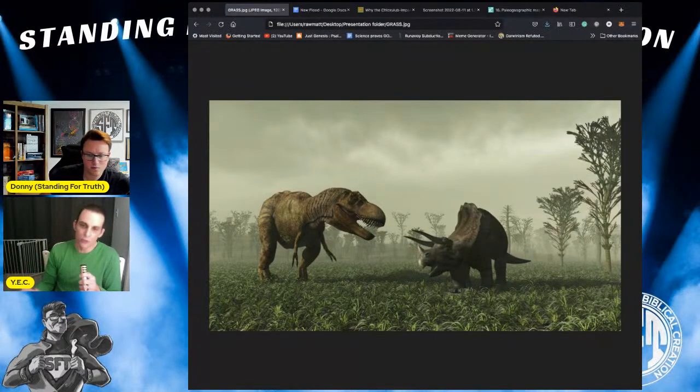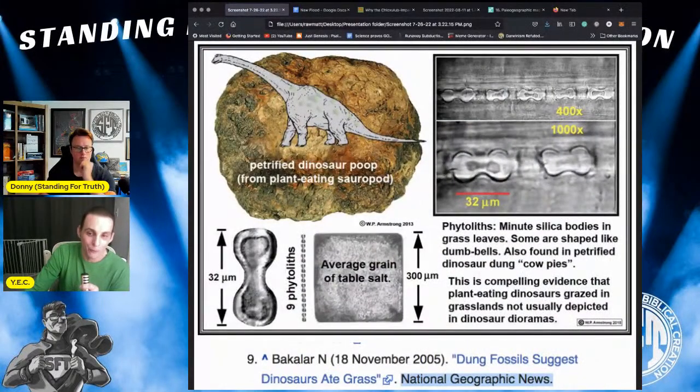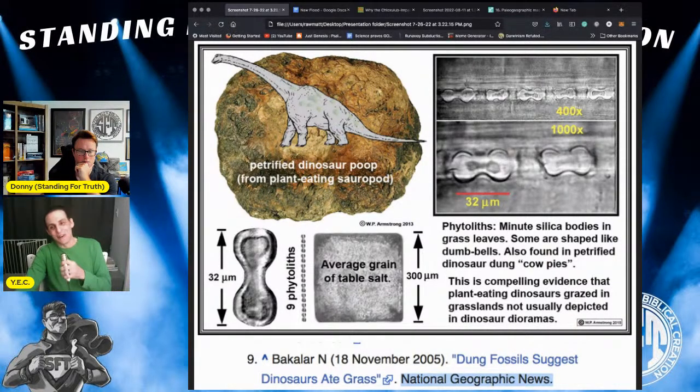But if evolution is true, then we won't be able to find any grass anywhere around dinosaurs, because when they looked in the fossil record, they didn't find any grass. So we were looking fairly good in trouble, right? And that was until fossilized dinosaur dung was discovered in India, right? And they started investigating what dinosaurs actually ate. And sure enough, dinosaur droppings were full of grains of grass. So lo and behold, from National Geographic, 2005: dinosaurs ate grass.